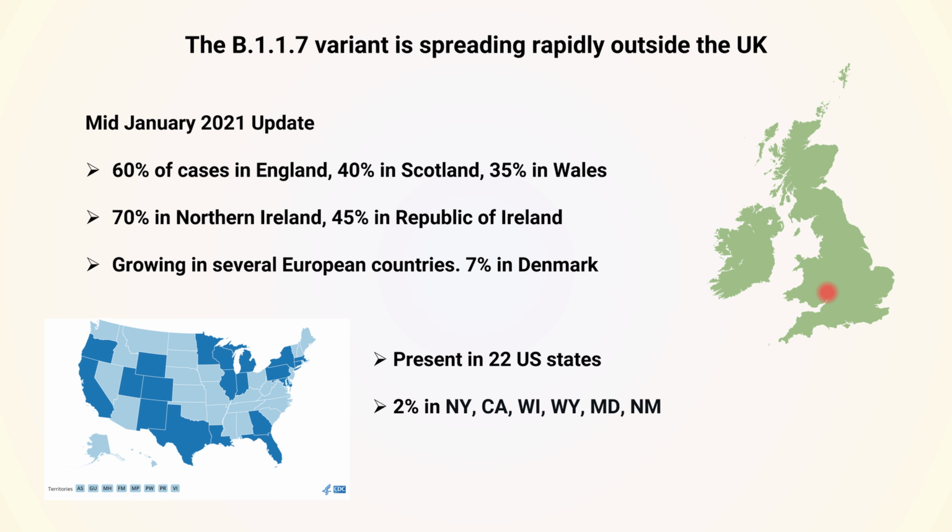So where are we in mid-2021? In the United Kingdom, where the B117 variant is spreading most rapidly, 60% of new infections in England are due to this variant. It's 40% in Scotland and 35% in Wales, and it's increasing in those areas. In Ireland, 70% of new cases in Northern Ireland are due to B117, and 45% in the Republic of Ireland have been reported to be due to B117. The variant is growing in several European countries, and the furthest along on the main European continent is Denmark, who have reported 7% of new cases last week were due to variant B117.